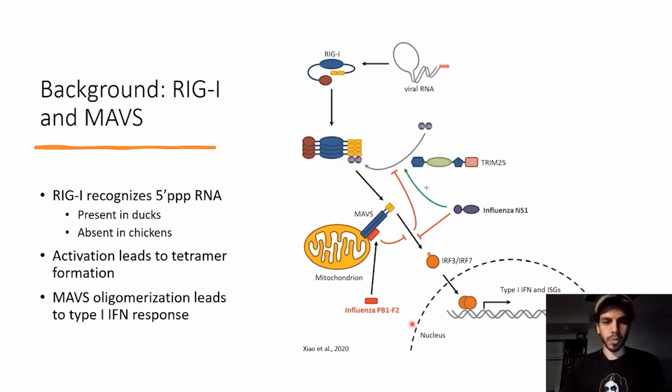So this is where PB1-F2 comes in. PB1-F2 will inhibit this pathway by binding to MAVS and the mitochondria. Also of note is NS1, another influenza protein, and this is a very potent and well-studied inhibitor of this pathway. So this serves as a really excellent control.